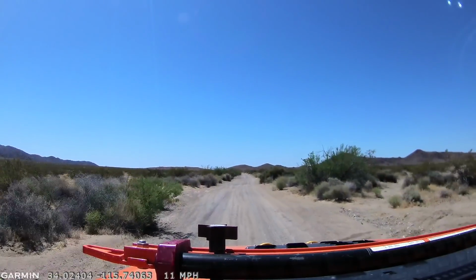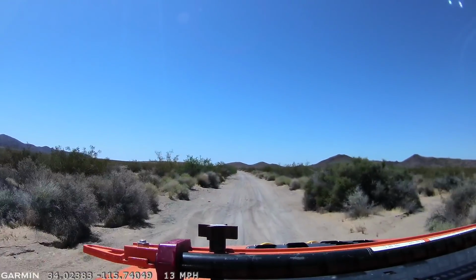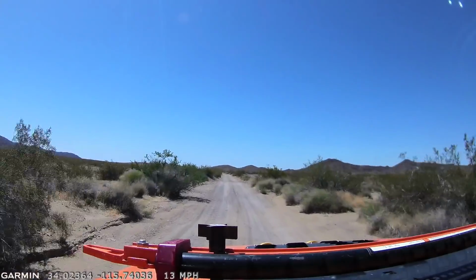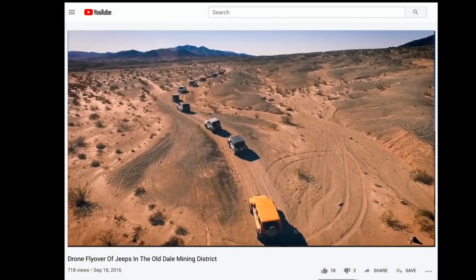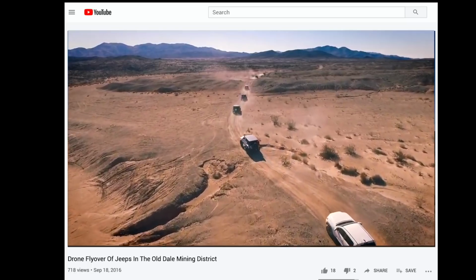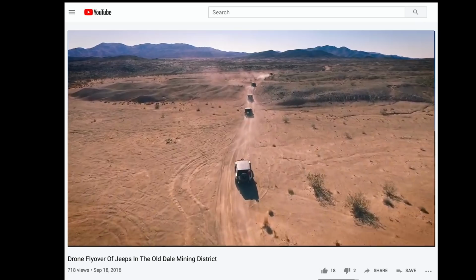Experience level needed for this trail is very low. This is an easy trail. There is the hard area. Like I said, we're going to show you that. That's still coming up. This is one of our favorite trails for leading beginner runs through here. We've led groups of up to 50 vehicles through this area, and we've had flat tires from gashing up against rocks. We've had minor overheating issues, things like that, but everybody has always made it.